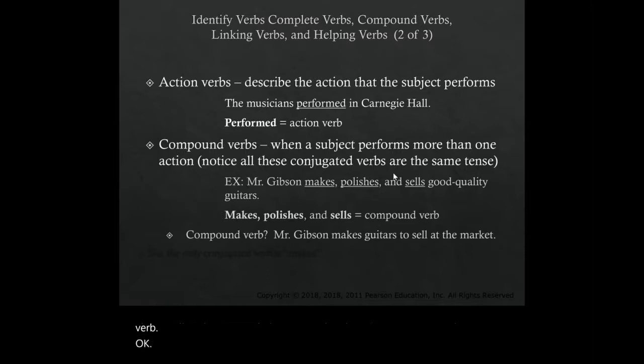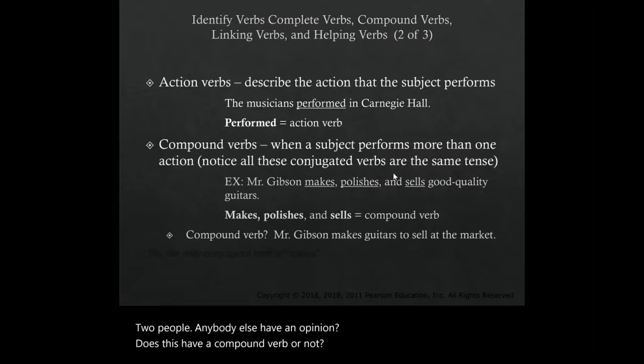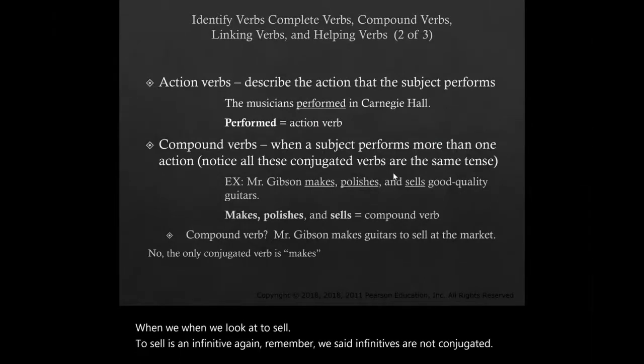Okay? What about in this sentence? Here's a question for you. Does this sentence have a compound verb? It says, Mr. Gibson makes guitars to sell at the market. No. Okay, so one person says no. No, teacher. 2 people say no. Anybody else have an opinion? Does this have a compound verb or not? Okay, so we've got 2 votes for no. And you're correct. The only conjugated verb is makes. When we look at to sell, it is an infinitive again. Remember we said infinitives are not conjugated.